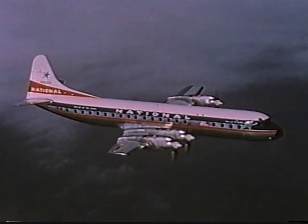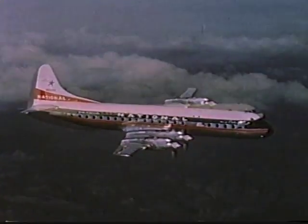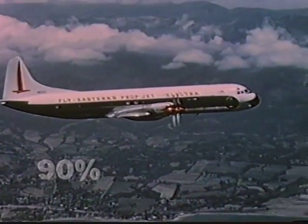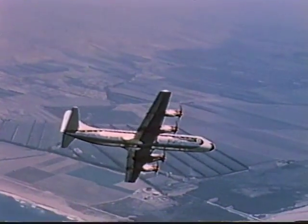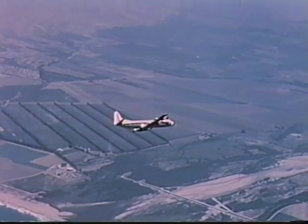Electras presently in service are being modified to incorporate this design refinement. Within the first few months of airline operation, 90% of all service problems were eliminated. A credit to Lockheed's strategically stationed field service representatives and a vast inventory of spare parts.